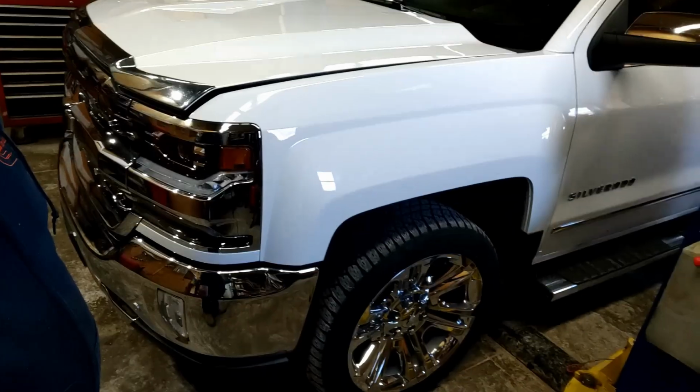I just popped the hood. I haven't even opened it. It's only got 19,995 miles, I think. It's like brand new. And I think these are some big, I don't know if they're 20s, but they're big. I don't even know if I can lift this up, but yeah, I'll lift it up. All right, let's go inside.